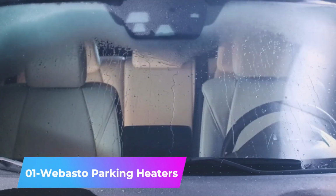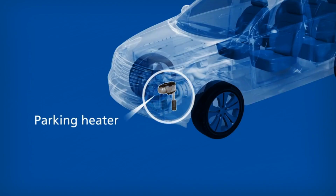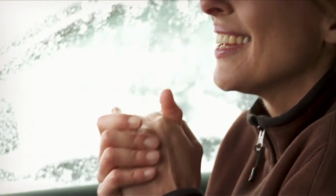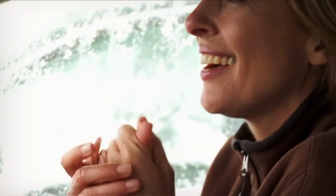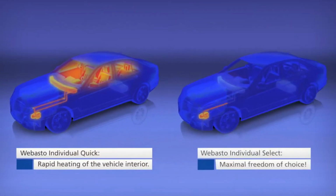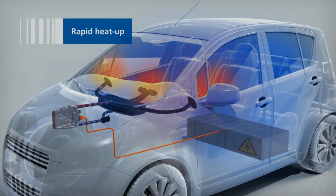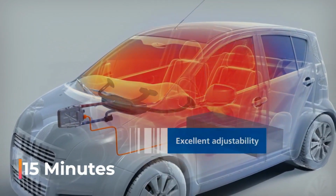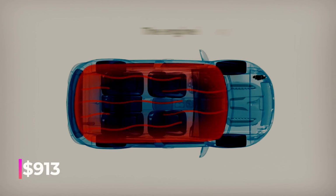Number 1. Webasto parking heaters. These parking heaters offer the luxury of stepping into a warm car on cold or snowy days, allowing you to hit the road without the inconvenience of cleaning windows. You simply need to install this parking heater, and your cabin maintains a warm temperature of 21 degrees Celsius all year round. There are versions powered by either fuel or electricity, with the latter being 40% more cost-effective. These heaters automatically adjust the temperature and feature a quick mode that heats the car in just 15 minutes when you're in a rush. One of the diesel versions of this heater is priced at $913.